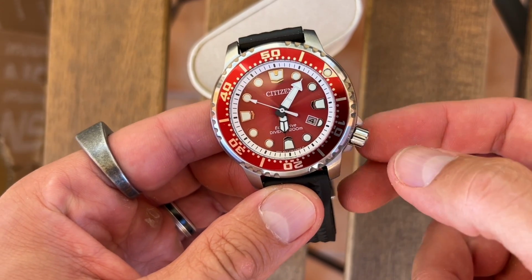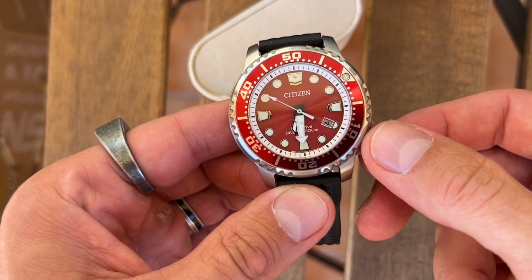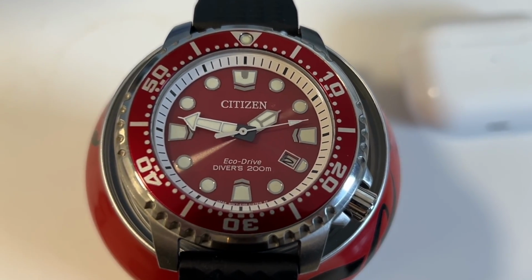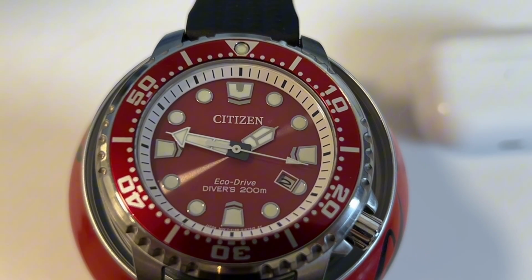I mean, it feels solid enough, but we have to keep in mind that we are dealing with a €200 diver at the time of making this video and have, like, you know, reasonable expectations. The bezel is a little bit different as well. It's 60-click, unidirectional, and it wouldn't offer a ton of grip if it wasn't for these extra nair links.